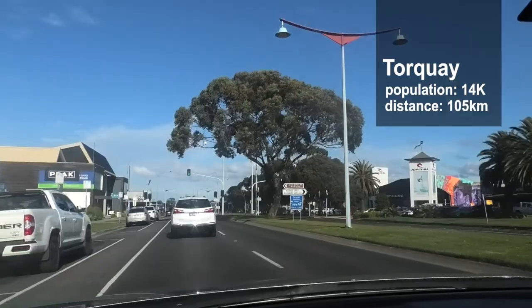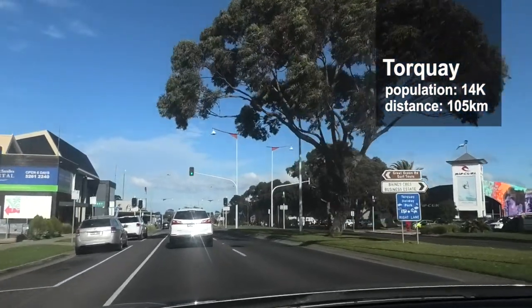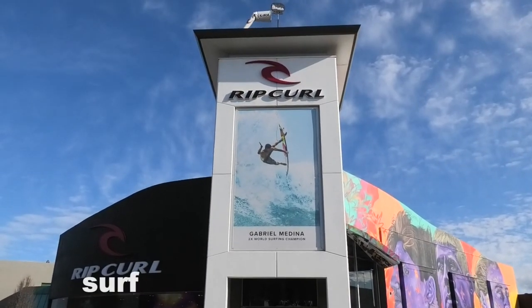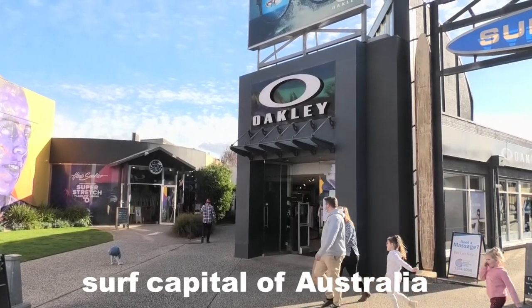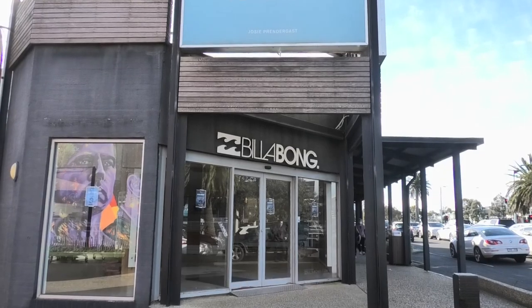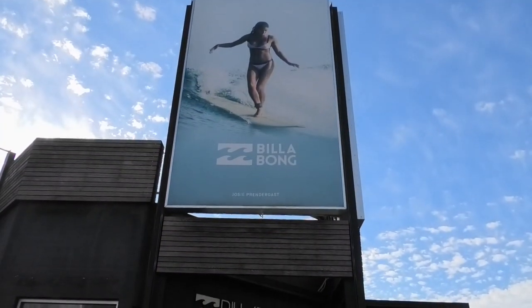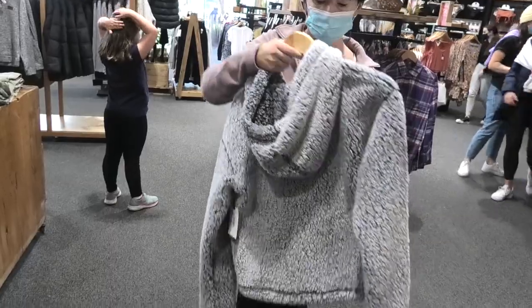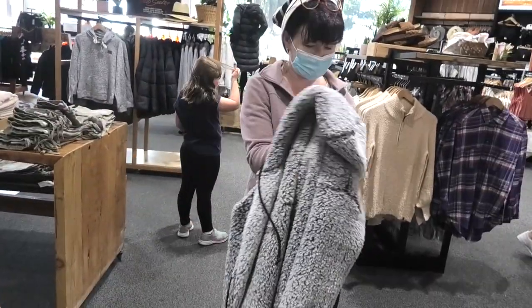We've arrived at Torquay, the biggest town on the Great Ocean Road. Torquay is the surf capital of Australia. All the major surf brands are based in this town. If you're looking to buy anything to do with surfing, this town is definitely the place to go shopping in.